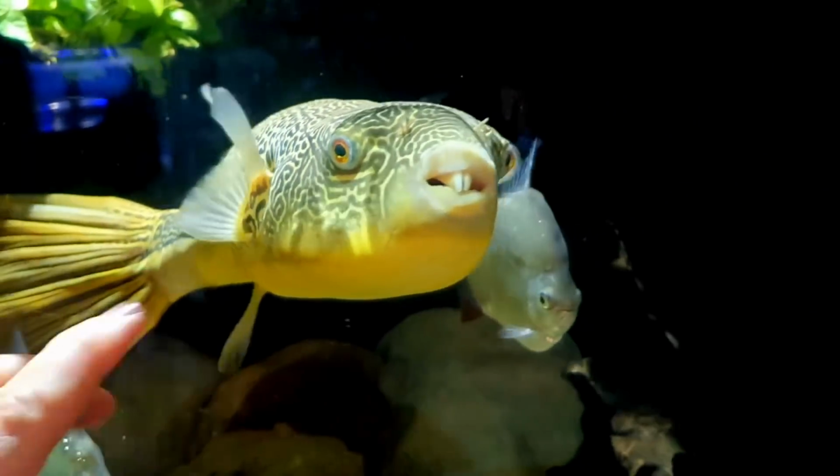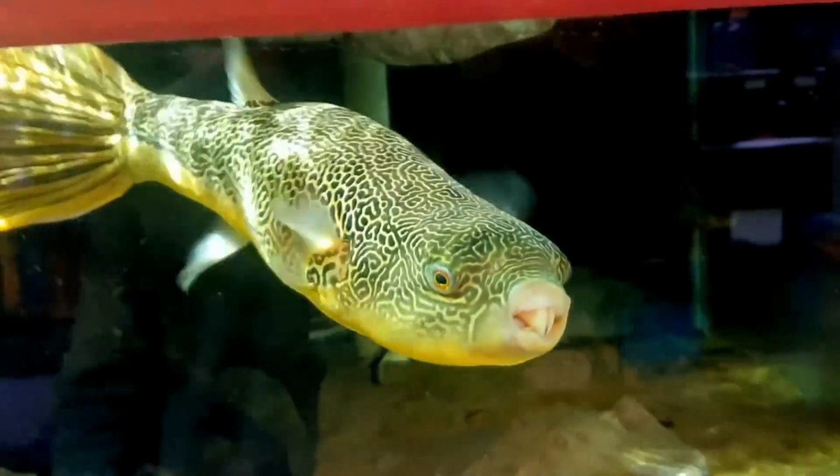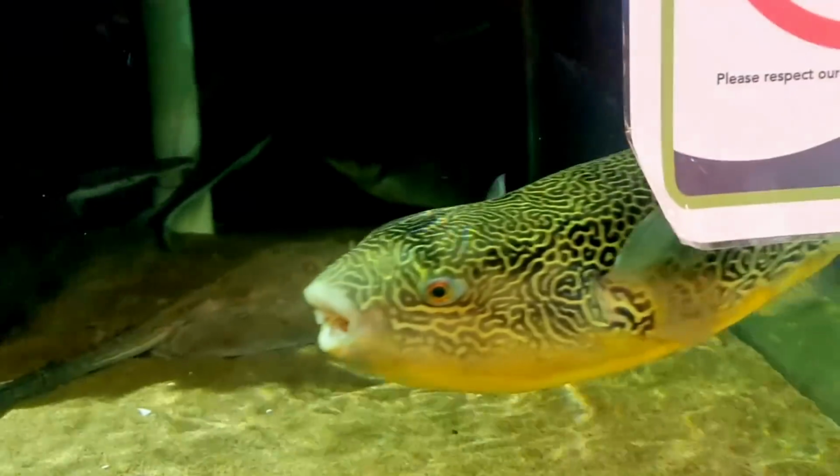So this puffer fish has been here forever. It's like the store mascot. It's so cool. Look at it. Always happy. He wants me to feed him, but I'm not going to right now. It's too early.